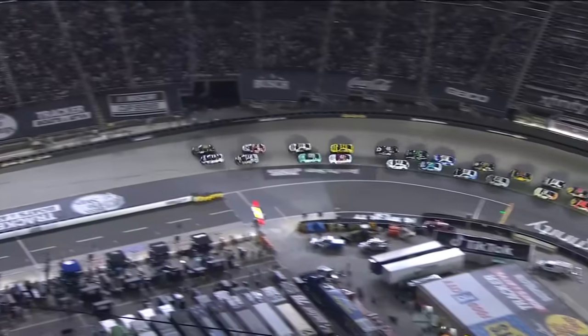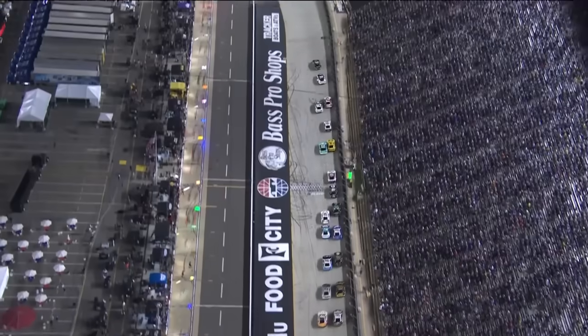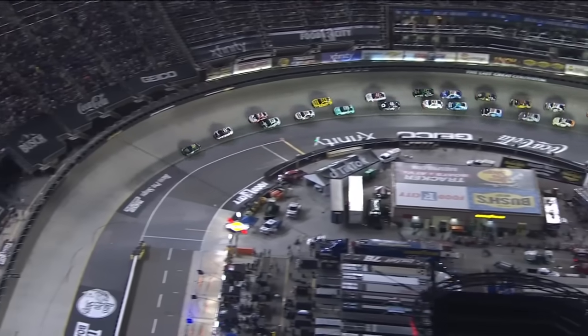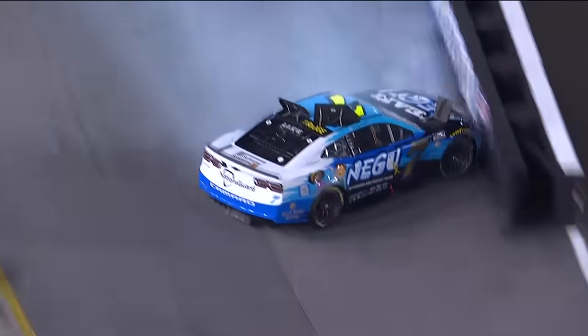Joe Gibbs Racing drivers fighting for the lead now. Ty Gibbs on the outside, Denny Hamlin on the inside. Ty's going to run him tight down here through 3 and 4, not allow Denny to get into the gas. Denny's going to have to give up the spot. Buescher and Larson fighting for that 3rd spot, and around goes the 7 of LaJoie.